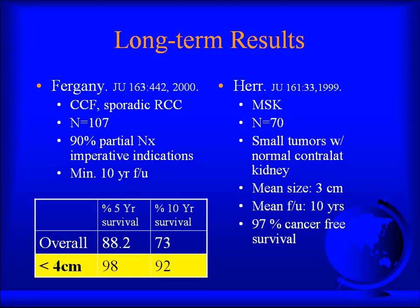Taking a look at long-term results, these are studies done at Cleveland Clinic and Memorial Sloan Kettering with a minimum 10-year follow-up. At the Cleveland Clinic, this is a study with a significant proportion requiring nephron-sparing surgery for imperative indications. When they stratified the data to tumors less than 4 centimeters, there was a 5-year survival of 98% cancer-specific. Similarly, at MSK, they had a 97% cancer-free survival.